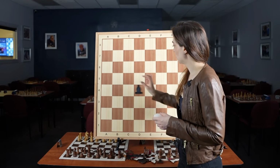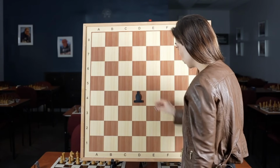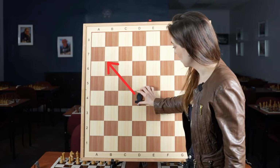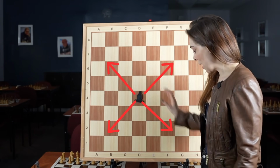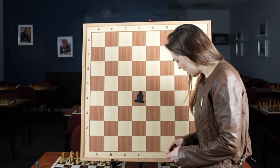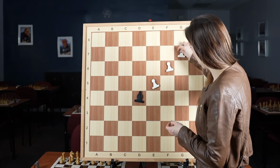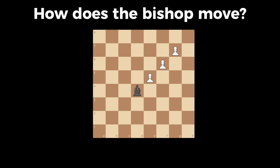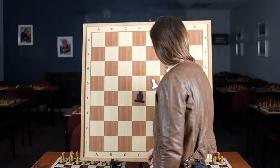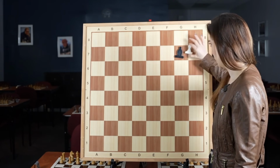So a bishop can play diagonally, like this and like this. So all this way up and all this way down, but also all this way, this side and that side. So a bishop is a very strong piece. And now if I were to put the pawns on all the sides where the bishop moves, I wouldn't necessarily be able to. So I guess my editor will do that. Thank you, editor. All right, this is how the bishop moves, and this is how the bishop captures, like this.